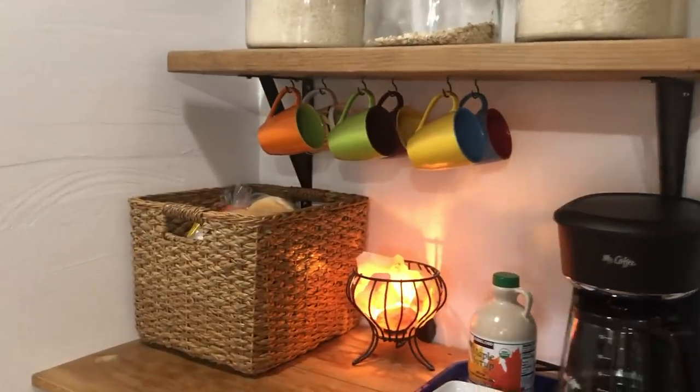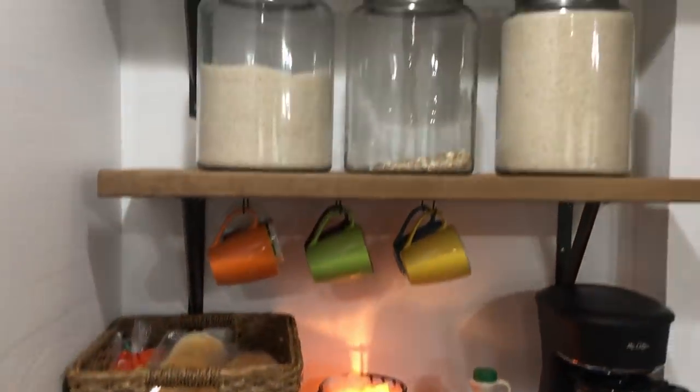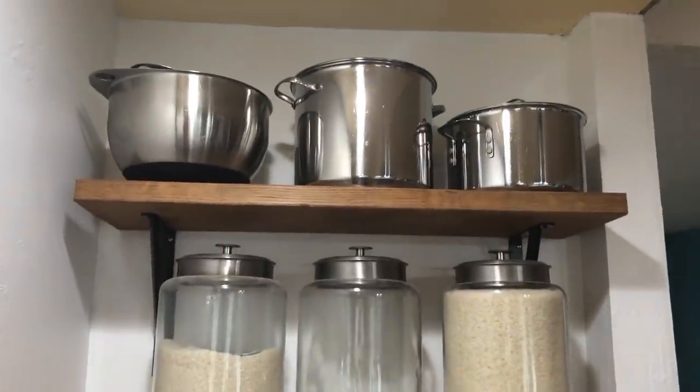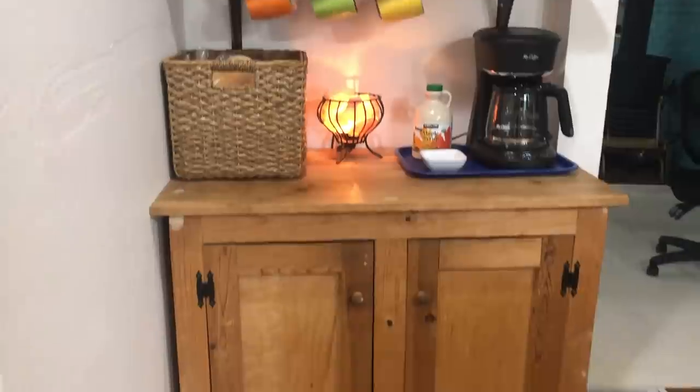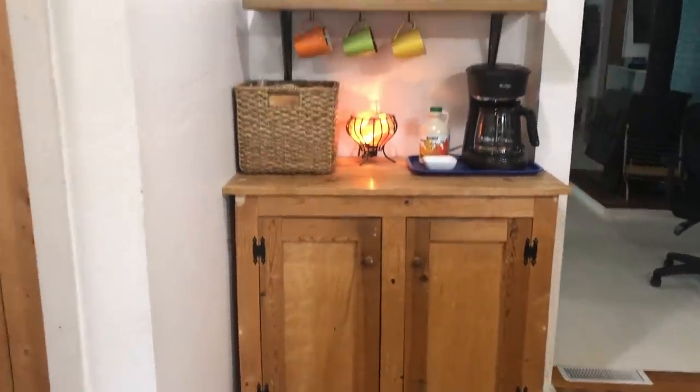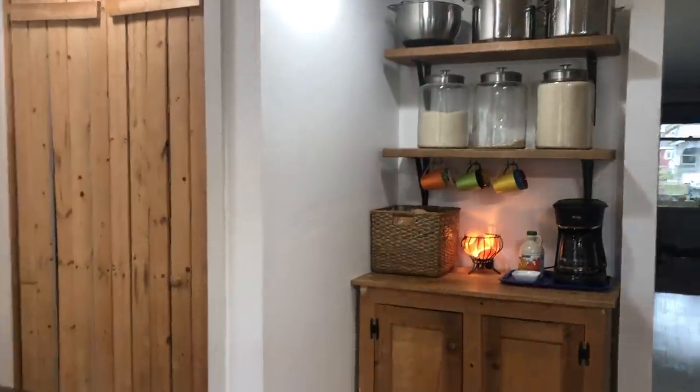So just this week, I purchased this basket and just something to put the bread in. I was hoping for something that had a lid, but lidded baskets are not that easy to find. So we have this one. It still makes it look neat and orderly, so I'm pleased with it.